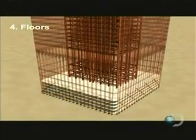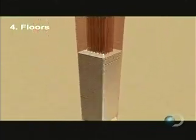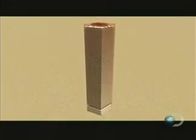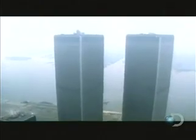Beyond that, you had the slabs. The floor slabs consisted of 4-inch thick concrete on a steel deck, supported by a grid of steel bar trusses that connected to the perimeter tube. It was its unique design that made the World Trade Center such an extraordinary load-carrying structure.